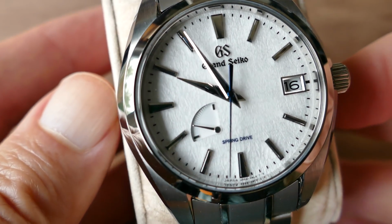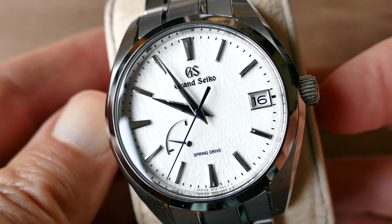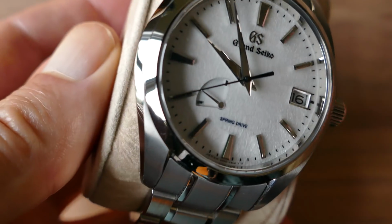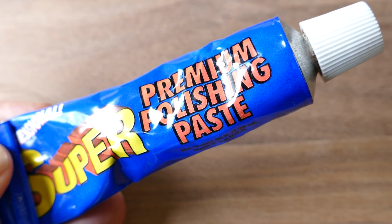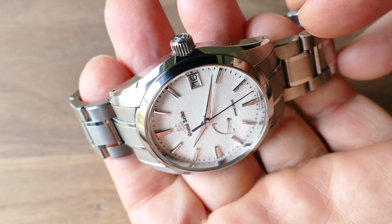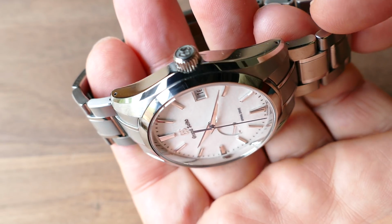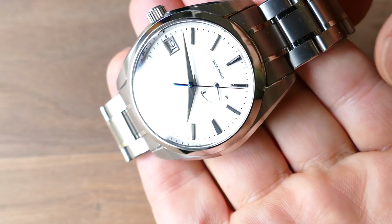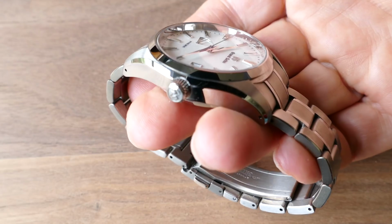But you're going to see in these next clips after I polished it what the difference is, as far as it kind of took those fine scratches that were on that smooth bezel. This is what I use, a premium polishing paste. And I used a microfiber cloth. And you can see they're pretty much gone there between 1 and 2. And even the little scratches that were on the brushed part, I did a little bit of touch up there with the same polishing. And they're pretty much gone.